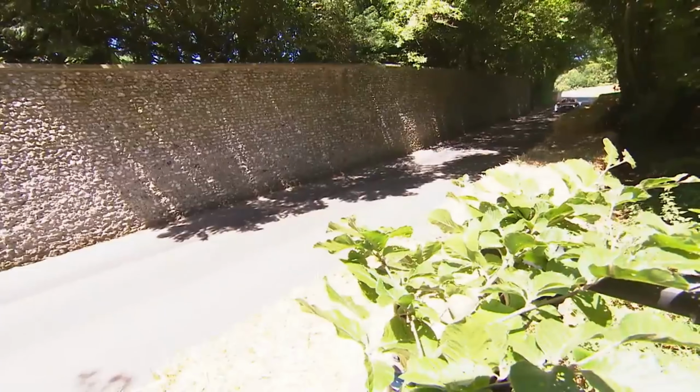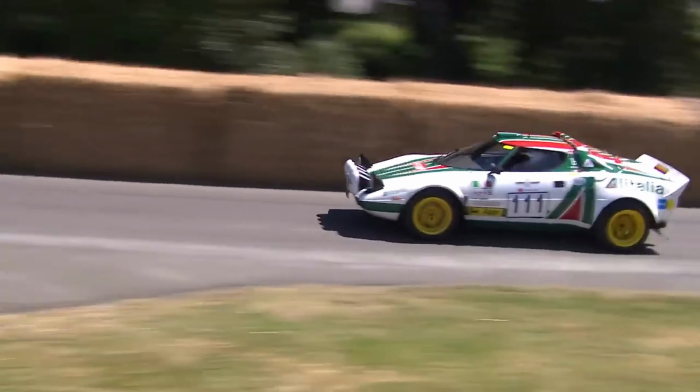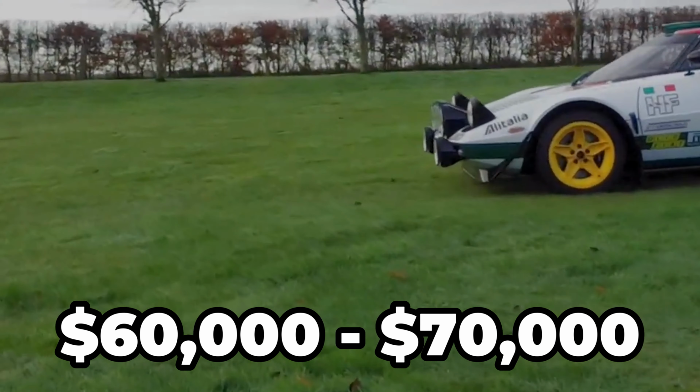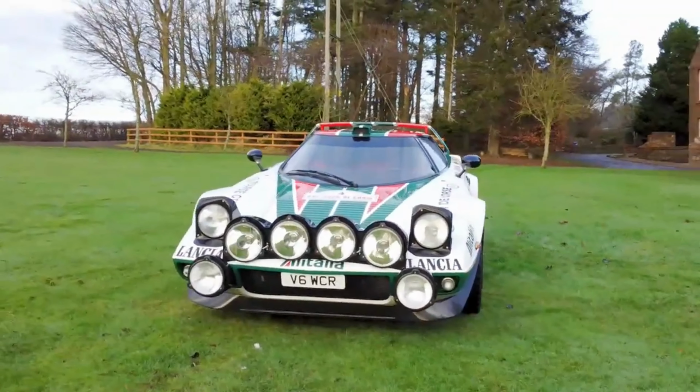The cost of these replica rally cars varies, with Ferrari engines being more expensive. You can expect to pay between $60,000 to $70,000 for one. It's a bit pricey, but may be worth it for rally enthusiasts.